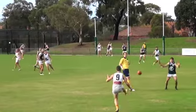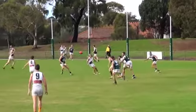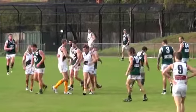Just want to go around the grounds in Division 3. Three big games going on. St Mary's leading Watsonia 5-7-37 to 7-6-48. Thomastown back in front of Reservoir by a point, 38-37, and Heidelberg West 49 trailing Parkside 64.